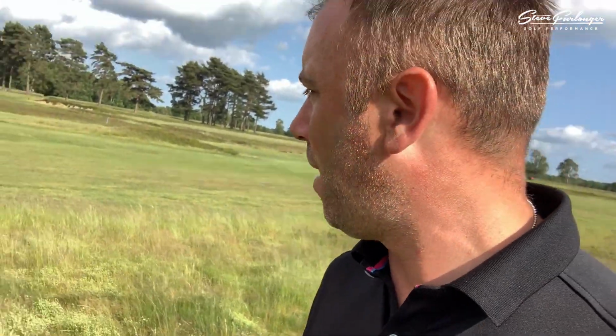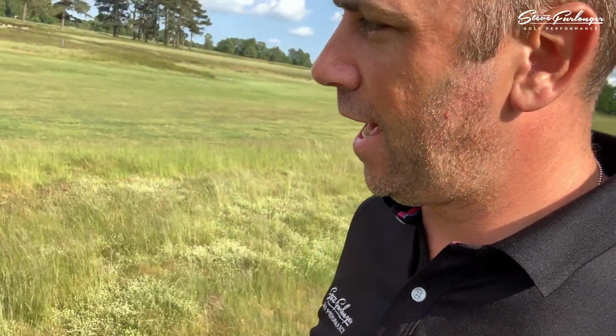If they do miss this fairway here, you've got about maybe 10 yards of rough with the wispy sort of links grass there, and it's juicy and quite thick at the bottom as well, and then it moves into heather here. So if you're offline, you're just going to be knocking it into the thick stuff and struggling to get it out. But it's fantastic, some of these shots.